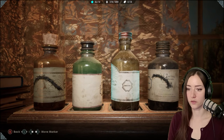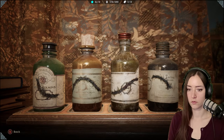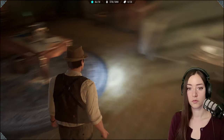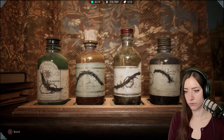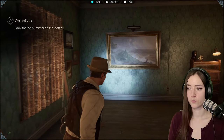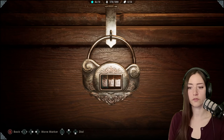Oh, maybe like this. Can I rotate you? The rot made the shape of a snake. There must be something important to find here. Maybe it has something to do with the numbers on the labels. Numbers? Labels? What? 2, 5... I don't know what the third one is, and 7. 2, 5, something, something, 7? Maybe it's 2, 5, 7.